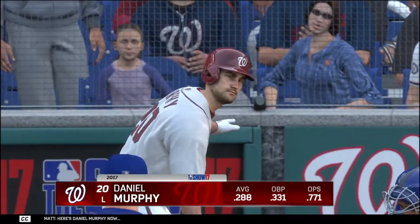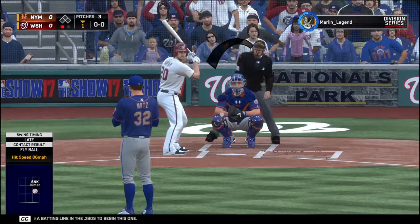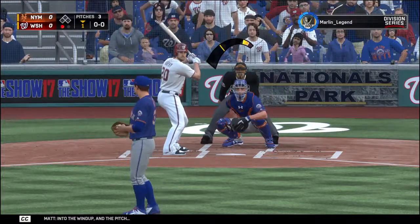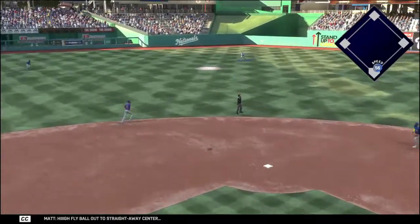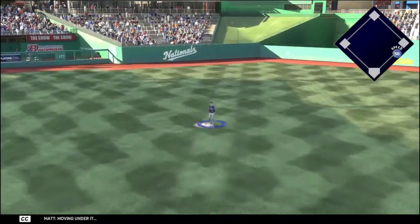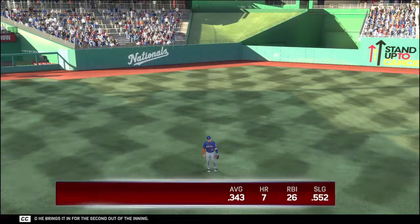Here's Daniel Murphy now. Carries a batting line in the 280s to begin this one. Murphy. Into the windup and the pitch. High fly ball out to straightaway center. Moving under it, Conforto, and he brings it in for the second out of the inning.